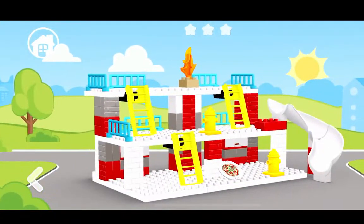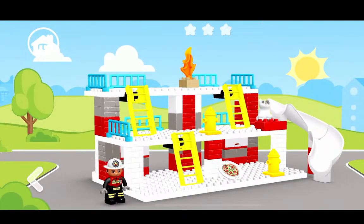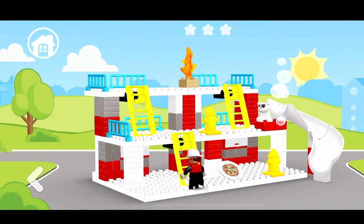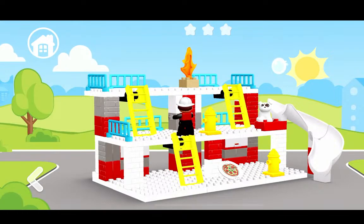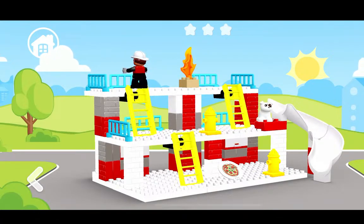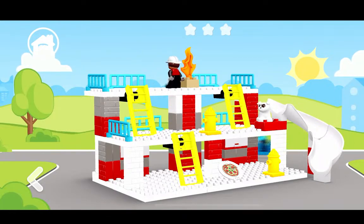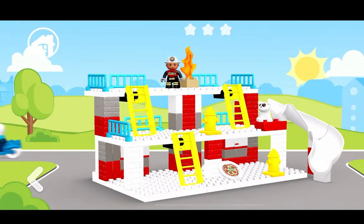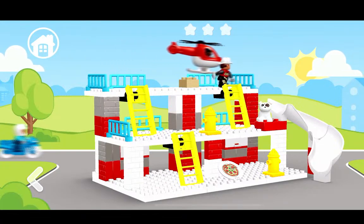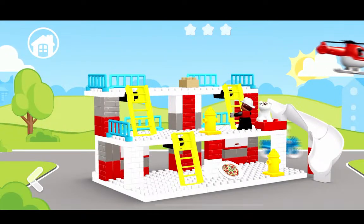Yeah. Look. Oh, let's play with the fireman. He needs to climb the stairs. Go. And one more stairs. Now he needs to put out the fire. Yeah, super. Then go down the stairs to the dog. Hello, doggy.